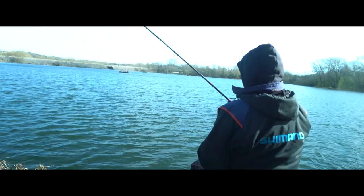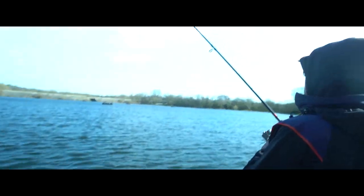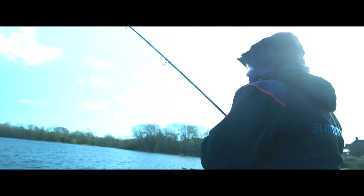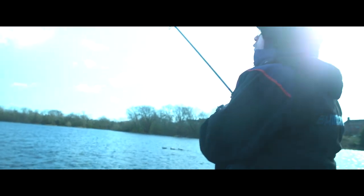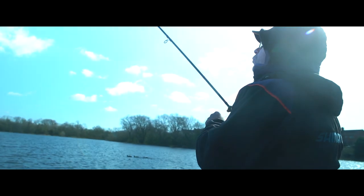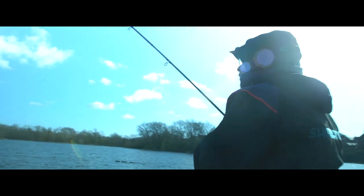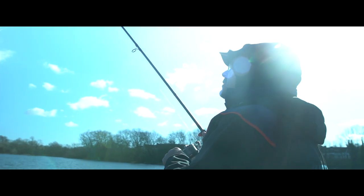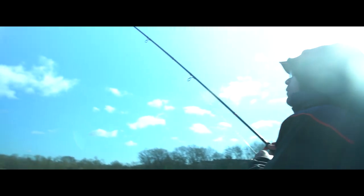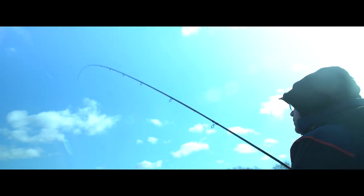Another beautiful Butterley bream on the end. In all honesty, I can't think of anywhere better to be today than here. Fantastic fishing, beautiful venue. Lovely cold wind straight in my face. However, it's still great. And I'm sure there's a few more fish to be had as the day progresses.